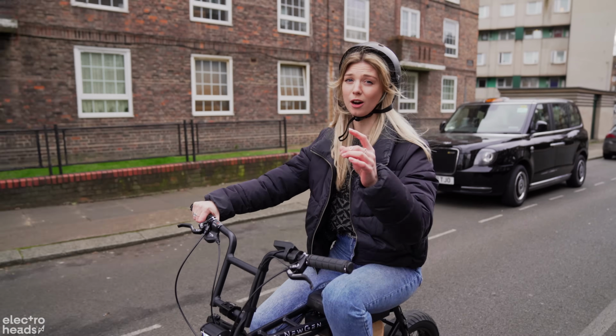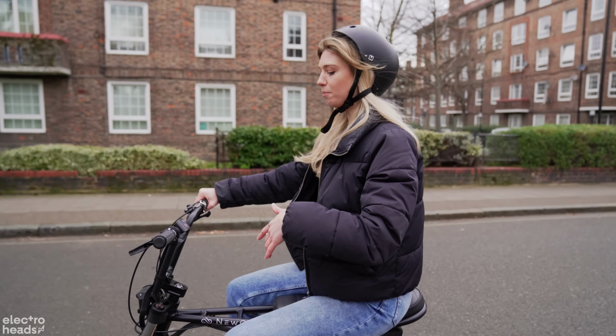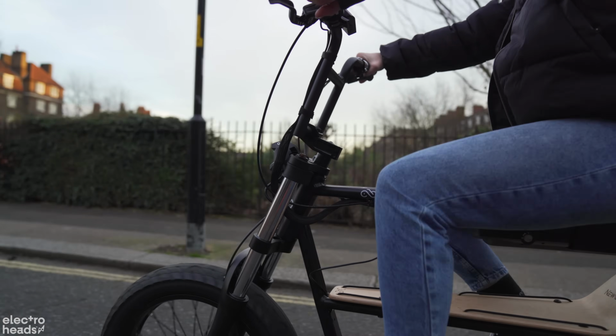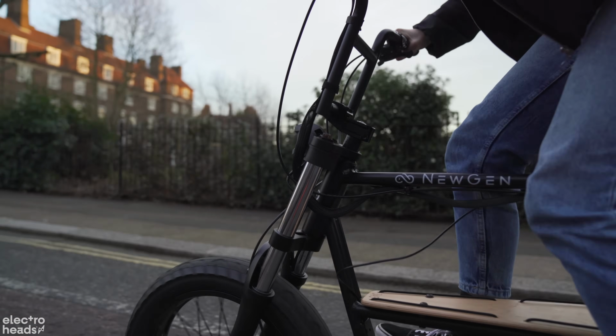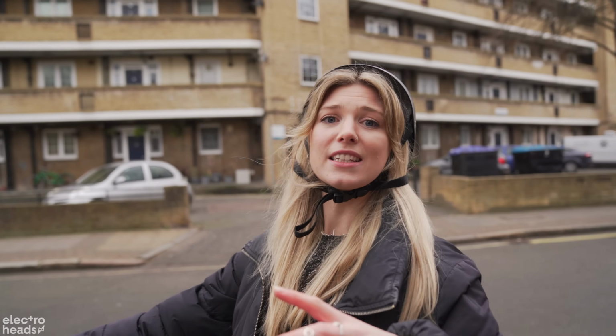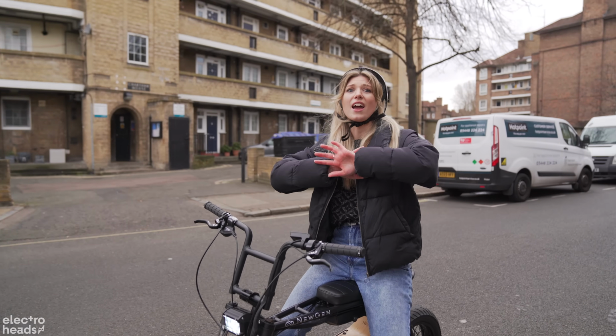Super, super sharp. Finally, let's talk about comfort. I sort of noted on the riding position, but let's talk about the suspension. The front forks are incredible. Check this. Oh my God. Basically, the suspension is really great. It's one of the comfiest rides. I'm even gonna say it could be comfier than the Mate X, which I love.